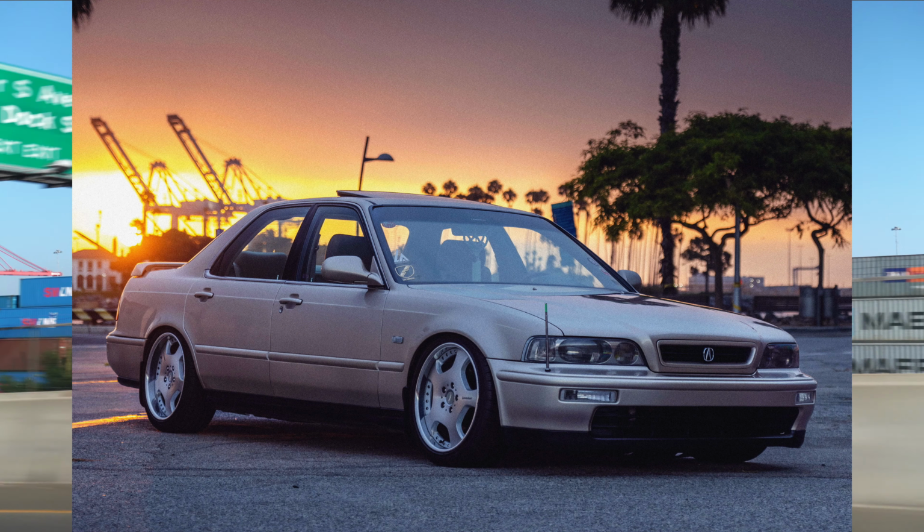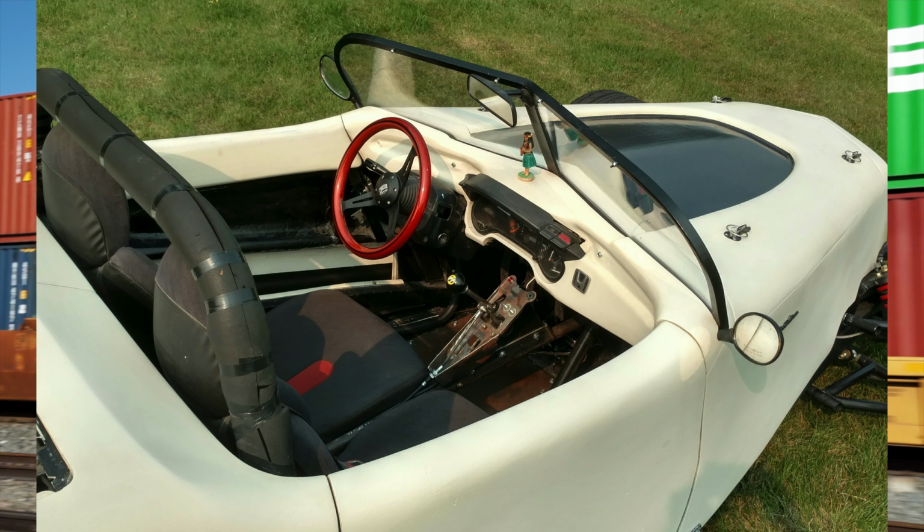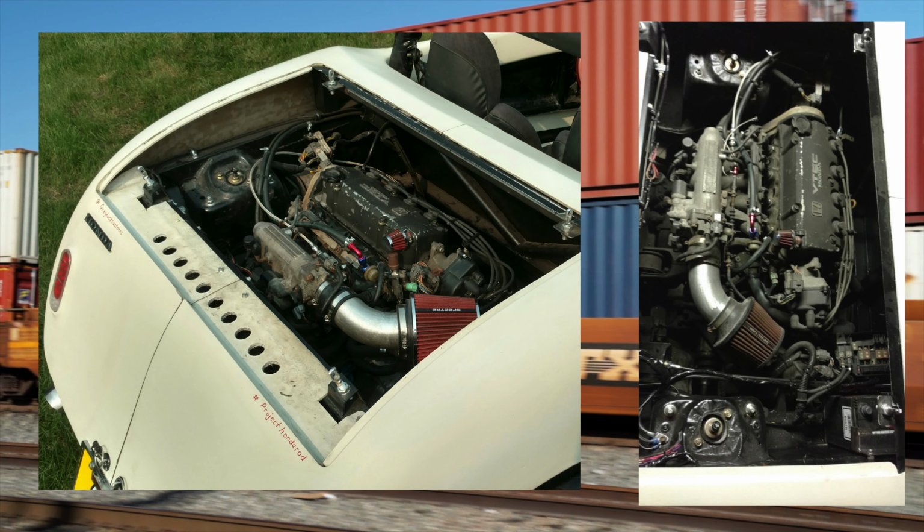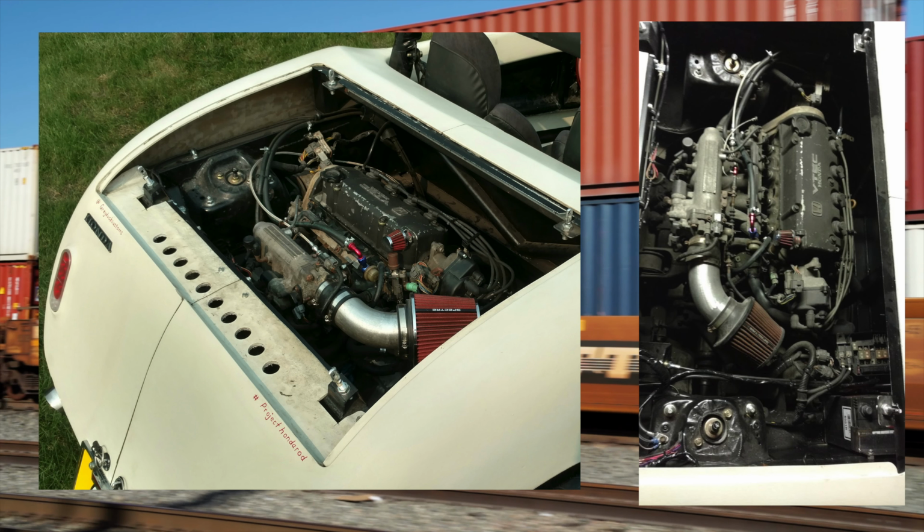Finally, from South St. Paul, Minnesota, here's Josh Hansen's custom-built Honda Rod. Based on a 1933 Ford, Josh takes the classic American street rod look and applies a bit of Japanese power, courtesy of a D15B VTEC. Hi, my name is Josh. This is my Honda Rod.